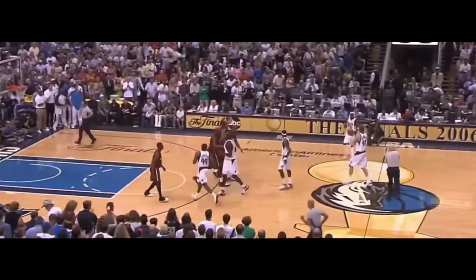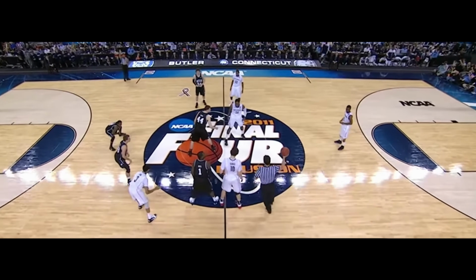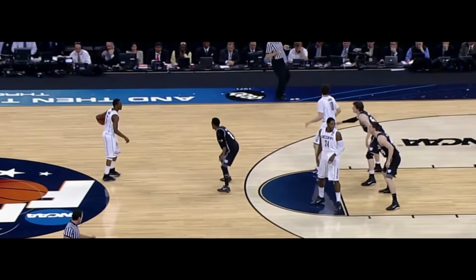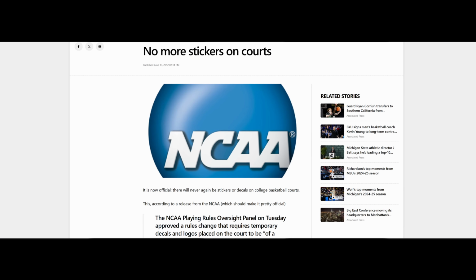The question is why? Why would the NBA elect to strip its biggest stage of all unique identity? The official answer can be found in 2012. It was at this time that the NCAA elected to remove any decals from their playing surfaces, citing a change in texture could result in players slipping or injuring themselves during competition.